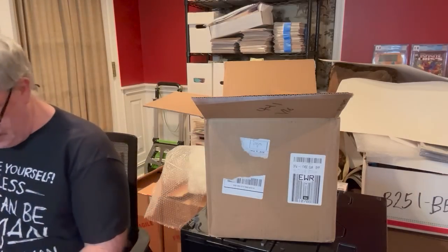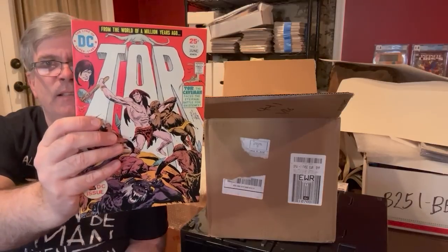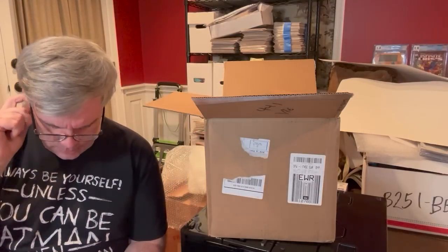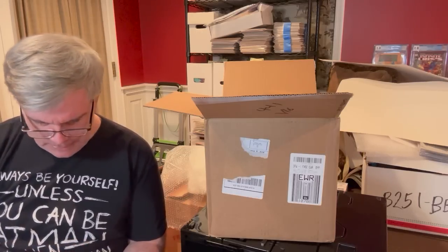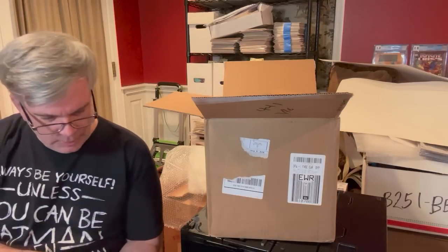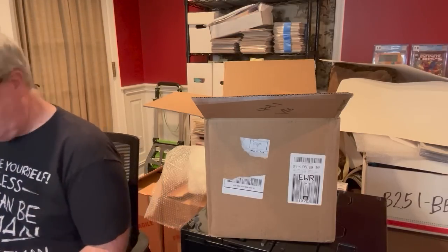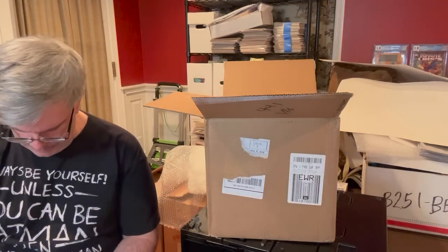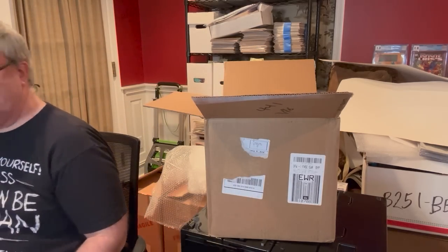Well, this is nice. An awesome Joe Kubert cover. Tor #1. I think Tor might have been a Kubert licensed property. I don't know if so. I might keep that one. Real tough to see what I'm going to hold on to. Korak, Son of Tarzan, was that 57? This is number 49. Yep, 49. This is from 1972, as is number 48. I have to see if these are upgrades for my DC 72 collection.